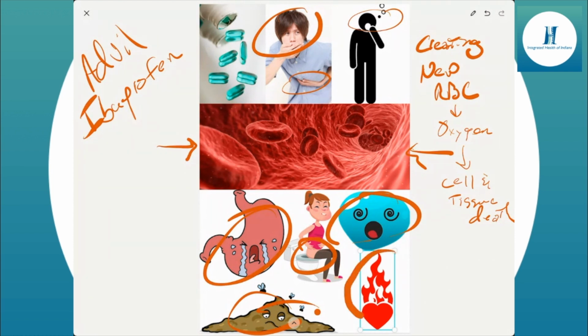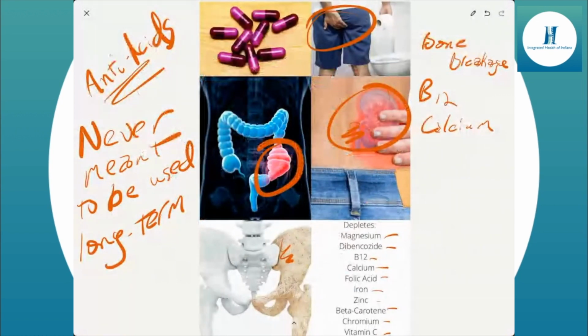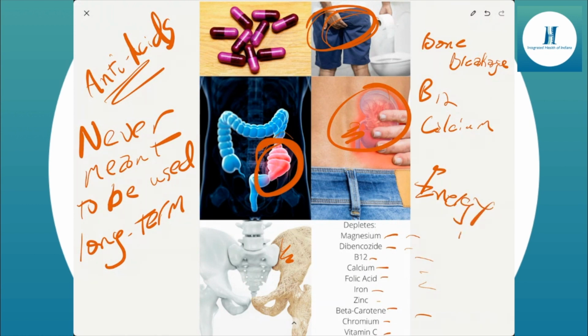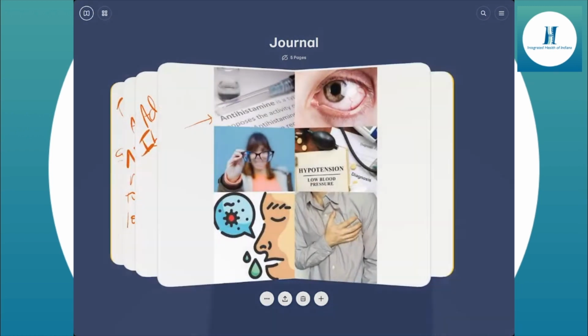It also causes heartburn. So if you're taking ibuprofen long term and you give yourself heartburn, the next thing they're going to give you is an antacid, because medically, we want to treat the symptoms. And so then we're going to compound the diarrhea and constipation, and then we're going to start to deplete all these things. And so hence your energy tanks, goes way down.